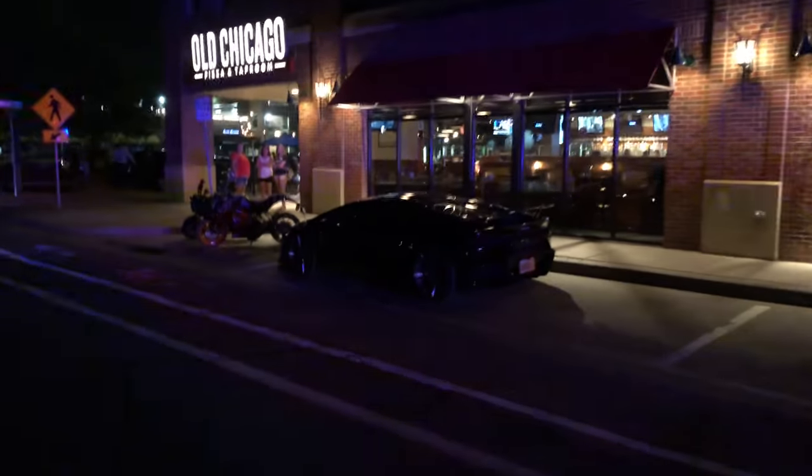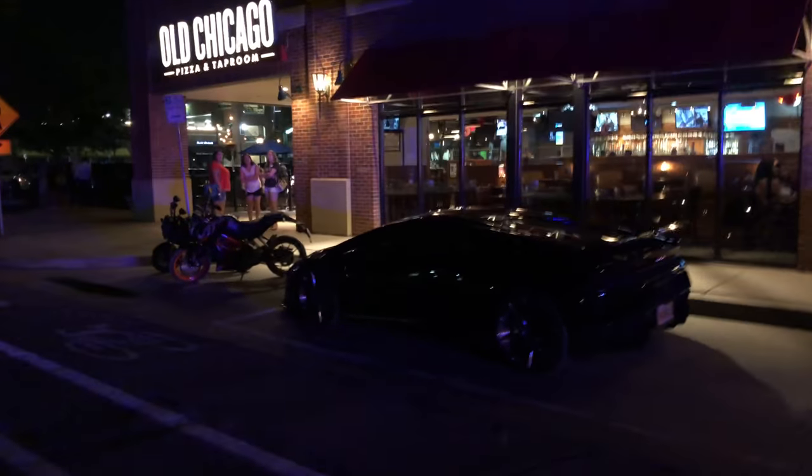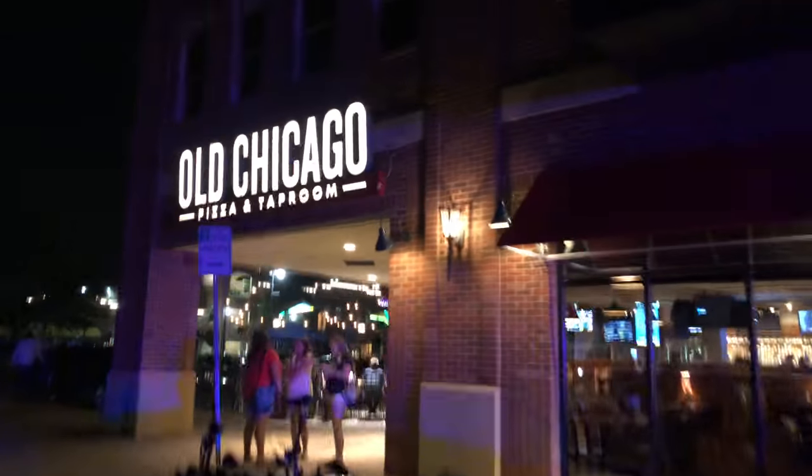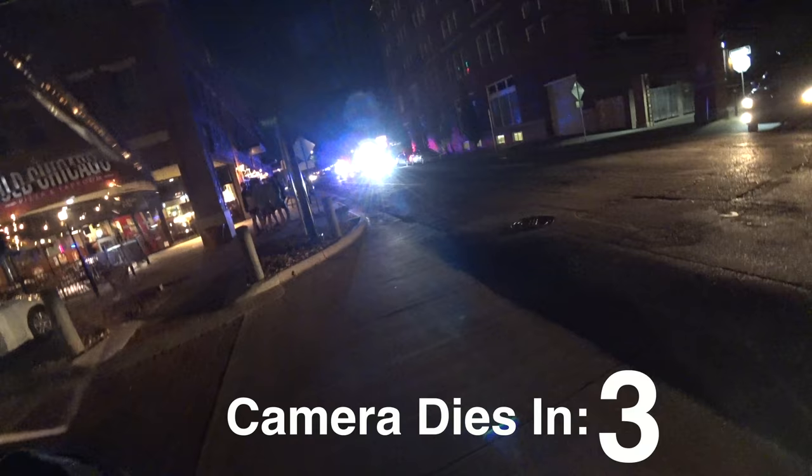Let me show you the carnage real quick. It's massive. It takes a lot to rip the fender off a car now. Luckily the Huracan's good, the bikes are good, the wreck didn't take us all out, and it's time for food. The epic wreck is still going on. The driver's going to jail. Once again, don't drink and drive.